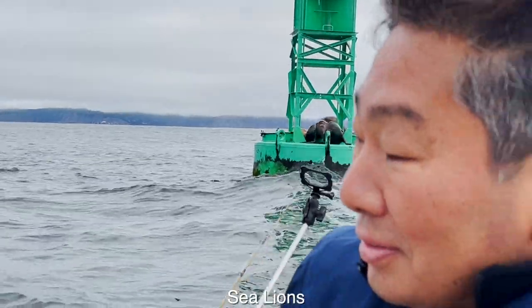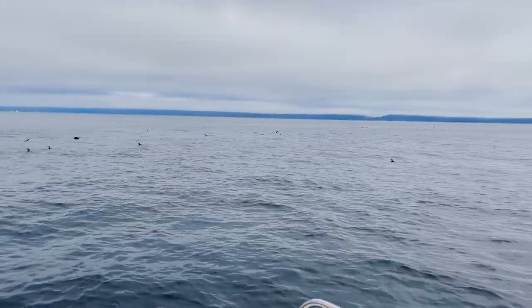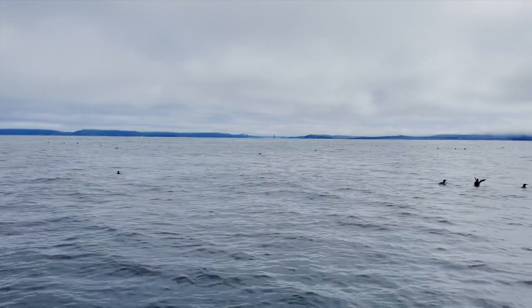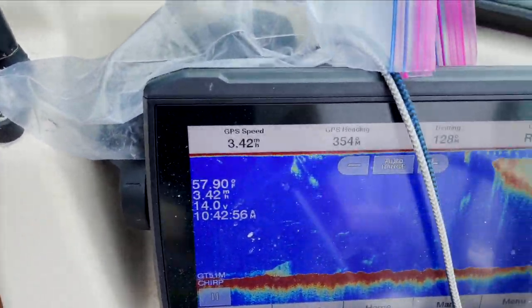Seals. Yeah, seals. Out here, look at all these birds. Ton of birds out here. Look at the fish right there. That's all the bait right there. Yep, that's right. Look at that.